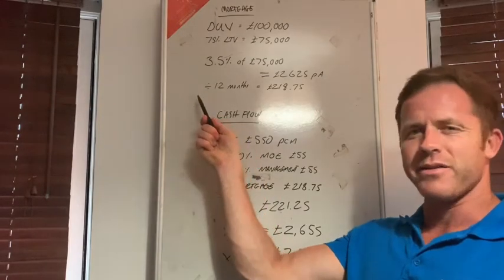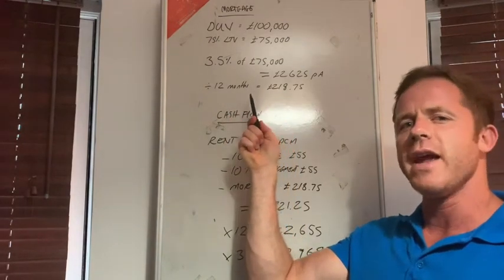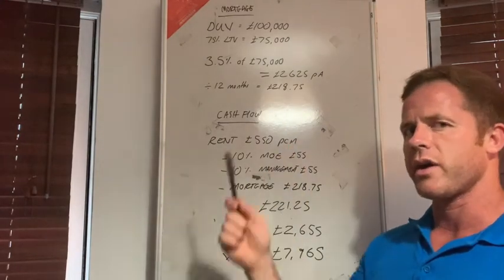I then very simply divide it by 12 months, right? Which gives me £218.75 is my monthly mortgage costs. So that's what we needed to work out first.